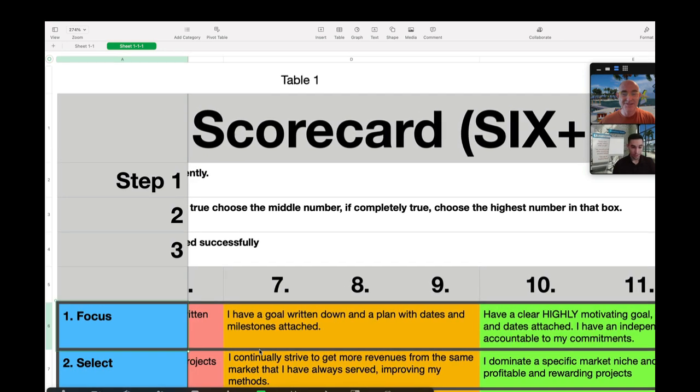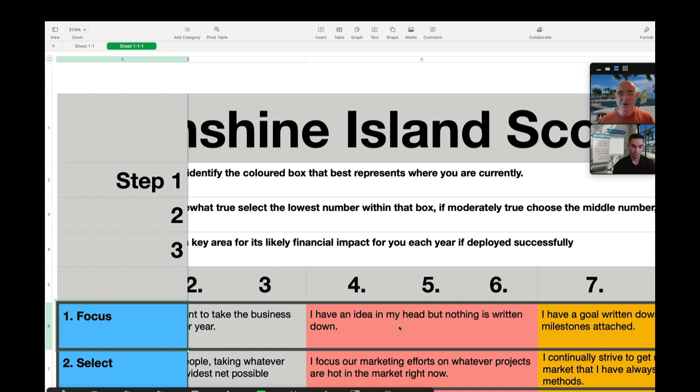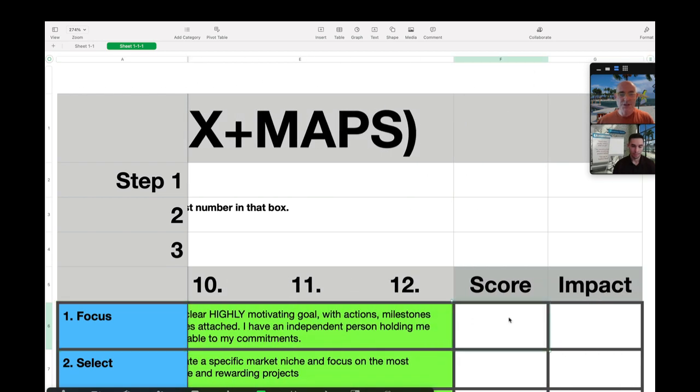Yeah, from what I hear, we're usually around number 4. About number 4, okay? So I have an idea in my head, but nothing is written down. Cool. So we give you a 4.